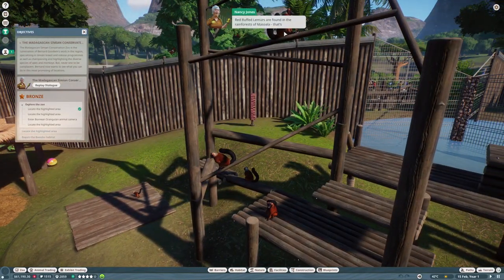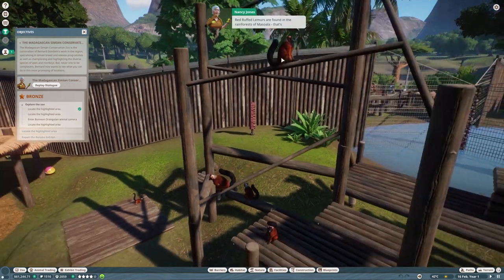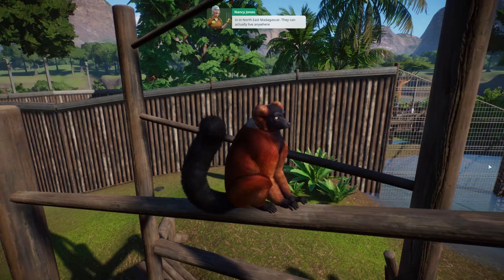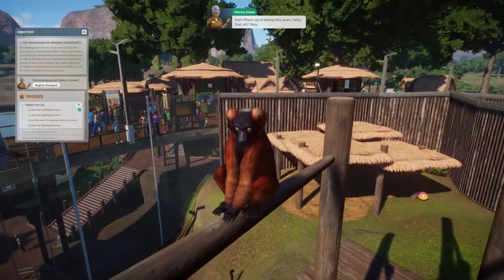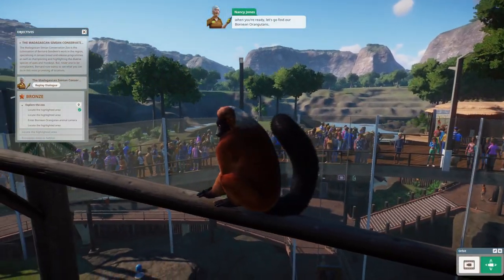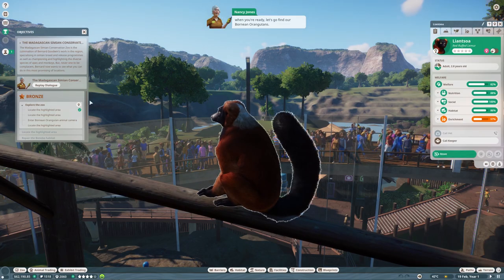Red-ruffed lemurs are found in the rainforests of Masoala. That's in northeast Madagascar. They can actually live anywhere from 15 up to 25 years. Fancy that, eh? OK, when you're ready, let's go find our Bornean orangutans.